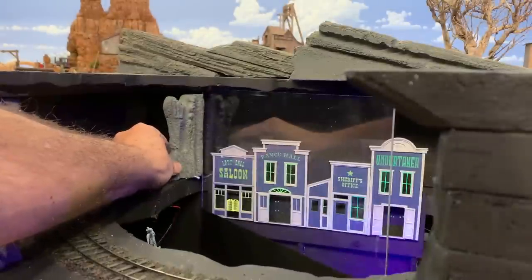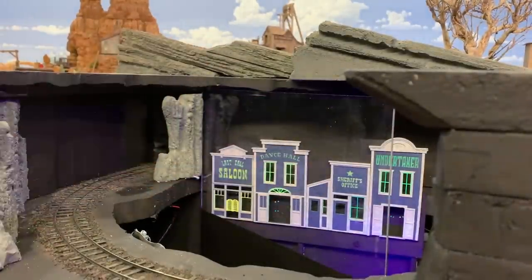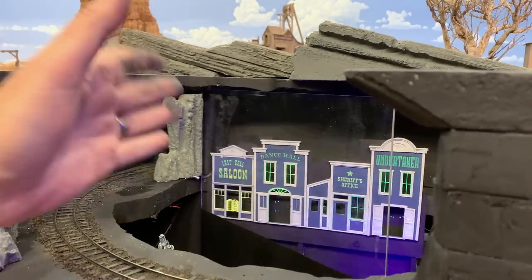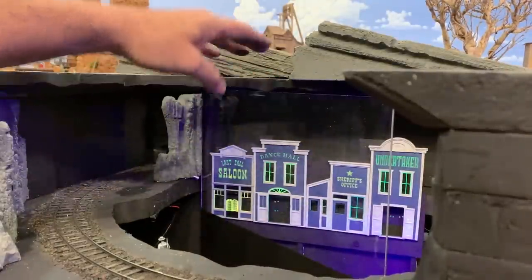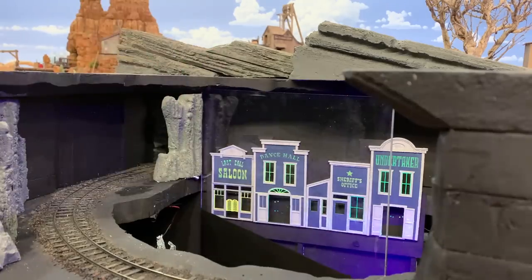Now I just need to hide the magic trick a little better with some strategically placed rock work. So the goal here is to hide all of the edges of the plexiglass and to hide all of the lighting fixtures down here, without, of course, interfering with the show. The plexiglass, by the way, is not glued in. It's just wedged down here between a couple of blocks of foam, so I can remove it if I need to.